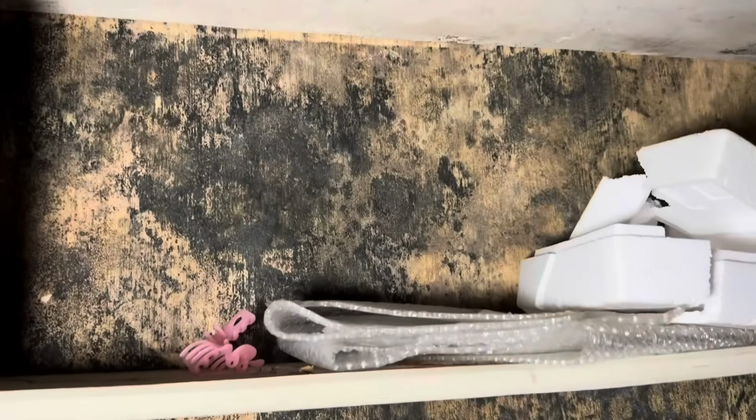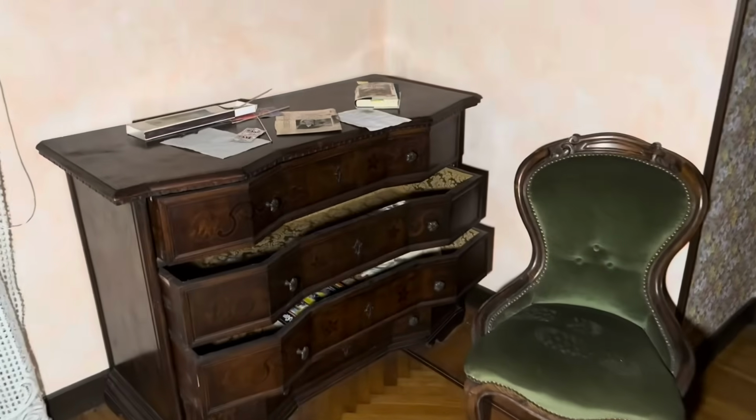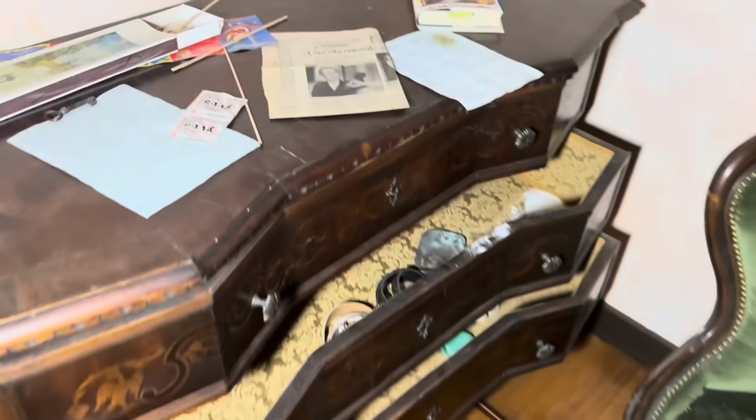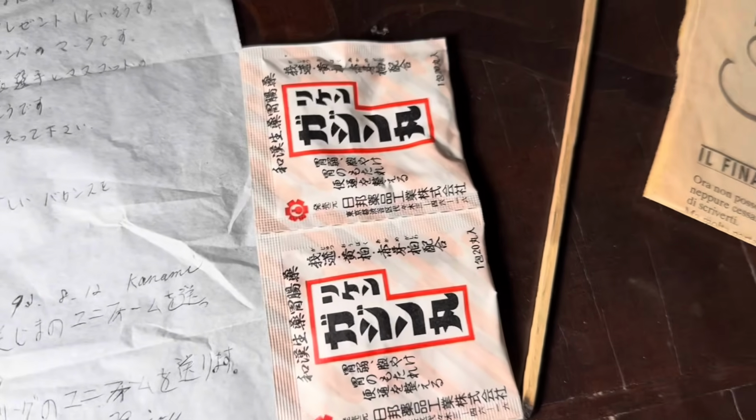But look at the black mould and stuff all over in here. That's not good. I'm guessing they've taken loads of possessions away with them. Maybe they've moved. Maybe they've died. Look, this is a letter. A Japanese letter. I wonder if they were Japanese. There's got to be some connection there. I don't think it'll translate handwritten Japanese. That says Milan on it there. And then the rest carries on in either Chinese or Japanese.